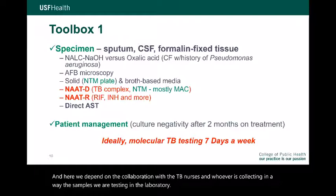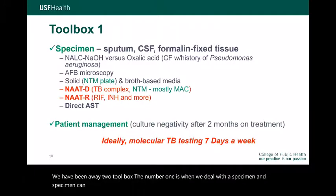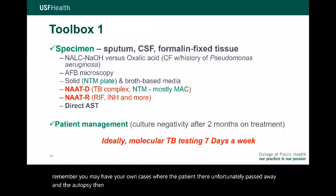We have, in a way, two toolboxes. The number one is when we deal with a specimen, and a specimen can be sputum, it can be cerebrospinal fluid, it can be formalin-fixed tissues. Remember, you may have your own cases where the patient unfortunately passed away, and in the autopsy you have only tissues, and they didn't expect TB.